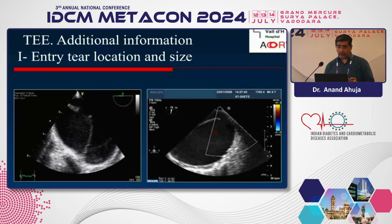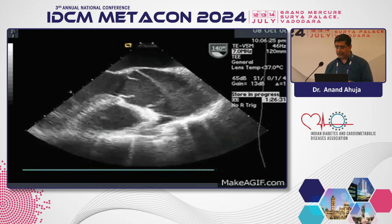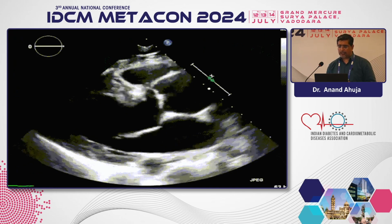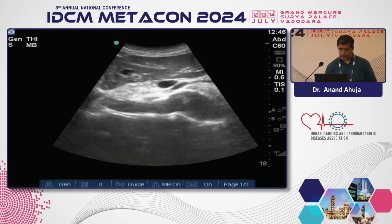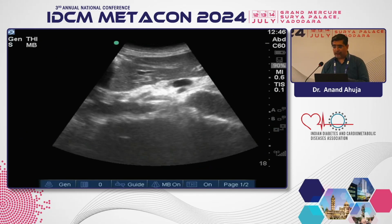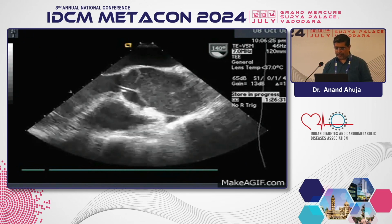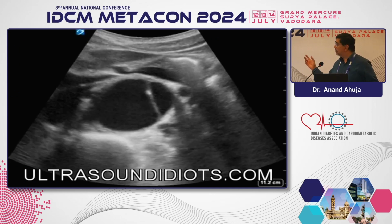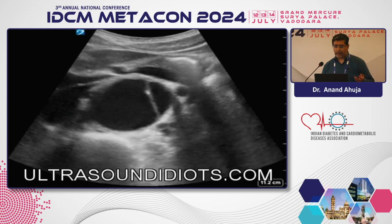You can also look at the entry points, especially if it is iatrogenic in nature. So you can see this trace where you can see a very clear false lumen, a false passage. Similarly, here you can see a true lumen and a false lumen. The false lumen is slightly on the upper side. You can also see it extending towards the abdominal aorta, and you can see a flap very, very clearly in this situation, just above the aortic valve. Here you can see the true lumen and the false lumen very clearly. So sometimes you can diagnose it very nicely.